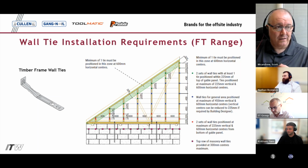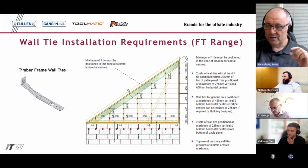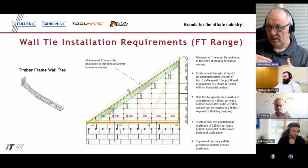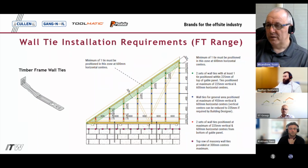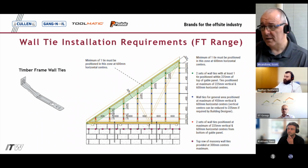So the red and green positions shown on here are the additional wall ties that are required along the bottom and going up the top. When it's near the bottom of the panel, we've got to put additional wall ties in, and as you go up the top, you're putting additional wall ties in. The blue wall ties in the centre, I've shown them at 450 centres here, but it's up to the building designer to specify them depending on where this is being erected. So it could be 450, it could be 225. You could go belt and braces, put them all in at 225. We'll sell more wall ties, but it's really the responsibility of the building designer to specify this.